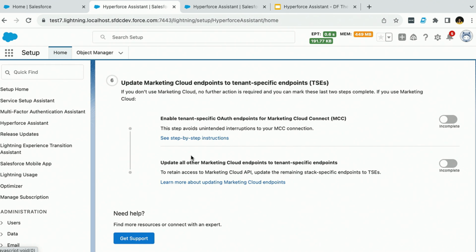And we know that you might need help during the process. So we have a handy support button. If you do need help, you can log a support ticket, and our support teams work with the product team, and we'll be more than happy to help you guys.